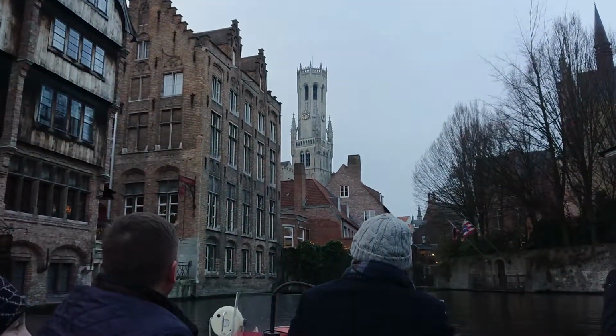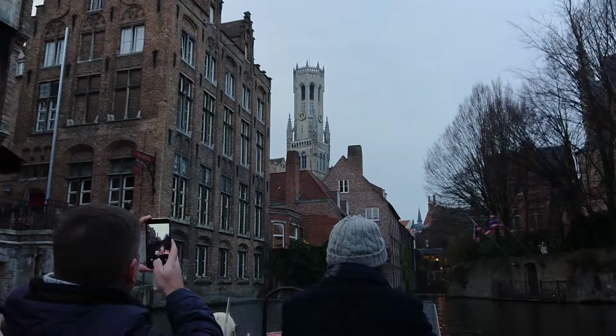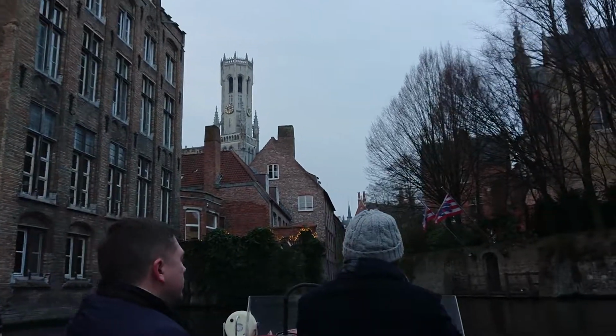It has a height of 83 meters, 366 steps. A lot, but worth your while because it's a good view over the city. Only suggest you do it before you taste the beer, it can get quite difficult.